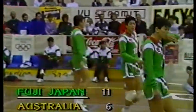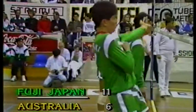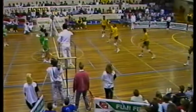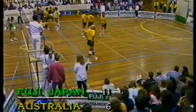Some indecision there by the Australian backline. Japanese captain Mitsuhashi serving. Once again trying to be very attacking on his service. Served the ball into the net. Japan leading 11-6. Substitute by the Australian side, bringing on number 10, who is Kieran Cranley.